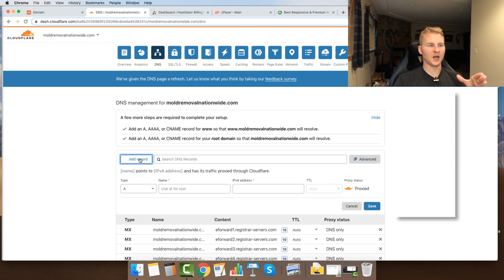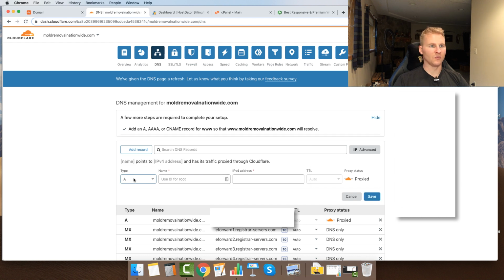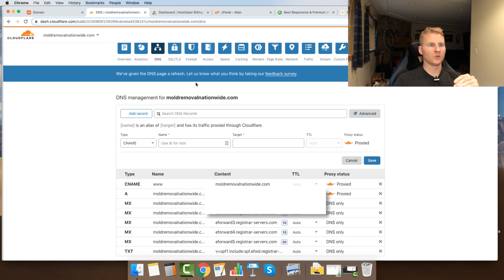And we need to add a record. So we're going to do a record at IP, and then we're going to click save. And so then we need to add a CName for name www, no dot rather. And this one here, the target that it's going to point at is the domain name. So it's going to be the mold removal nationwide. I'm just going to copy from right here. And you click save. And there we go. Now we are all set to go.